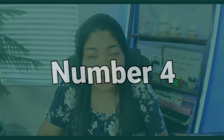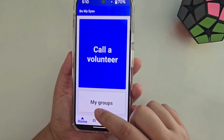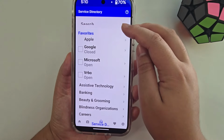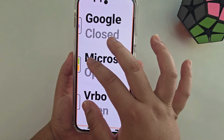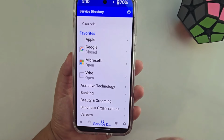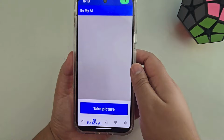Number 4 is Be My Eyes, which is also a visual interpreting service, but they use volunteers, so it's completely free. You can call a volunteer anytime, but you can also use specialized help, which connects you to one of their partners like Google or Microsoft. Not Apple though, but they also have a service directory, so if you're trying to reach either customer service or maybe a dedicated accessibility line, they may have it on their service directory.